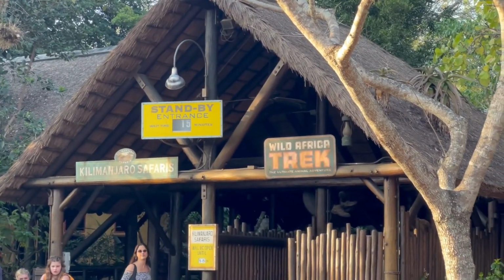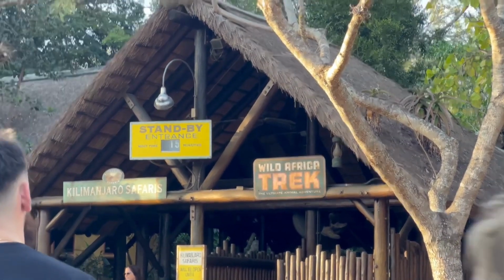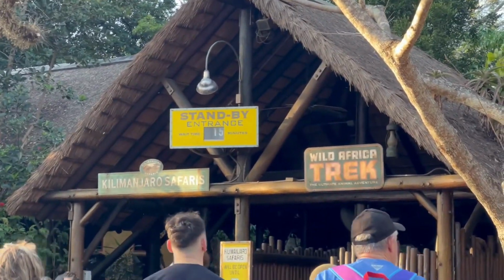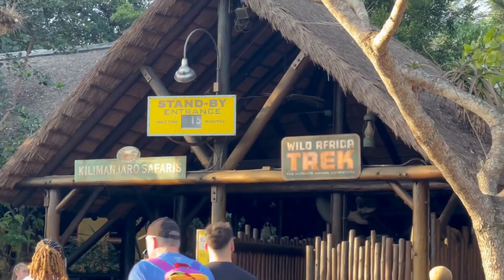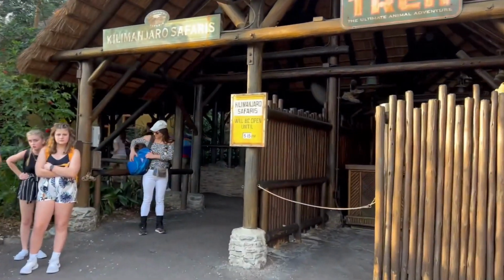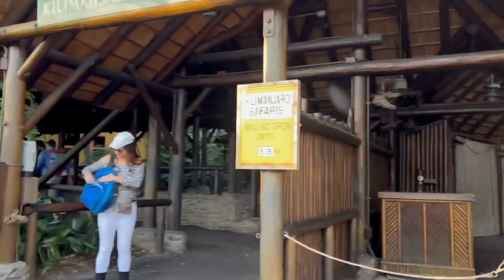Now for the best part of Disneyland, Kilimanjaro Safari. It says only a 15-minute wait now. The later you wait in the day, the more animals are out because it's cooler. It's fantastic. Now it's 5:13 and this line closes at 5:15, so you've got to be careful or you will miss it.